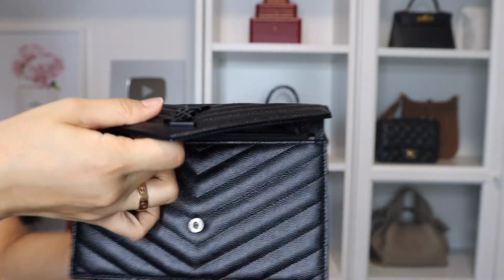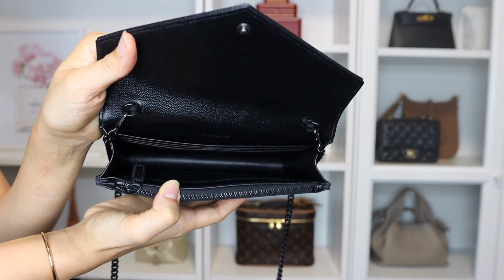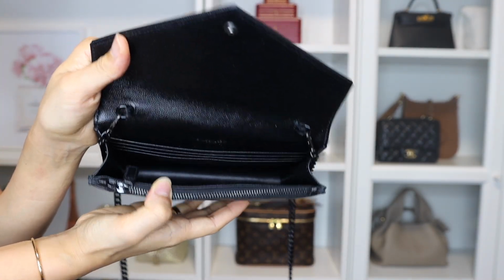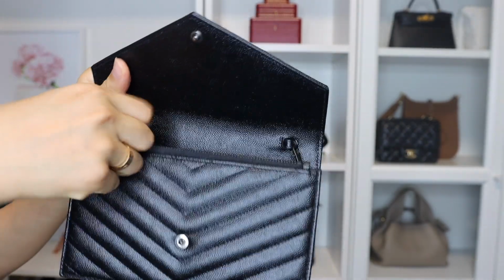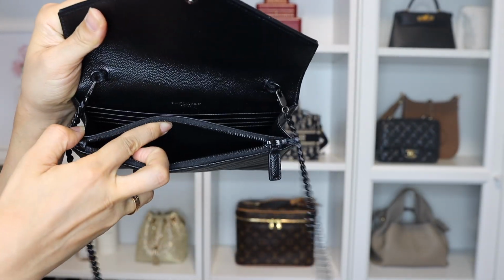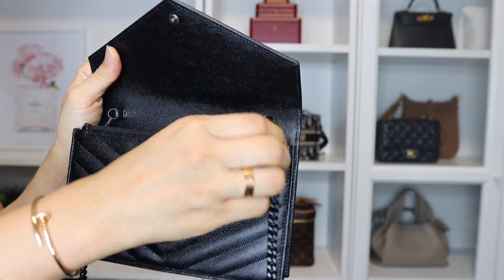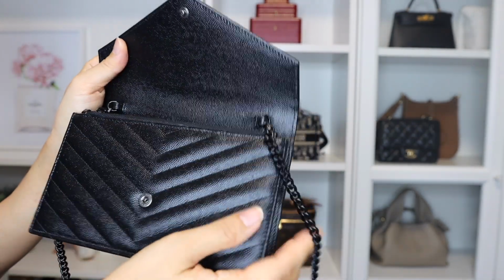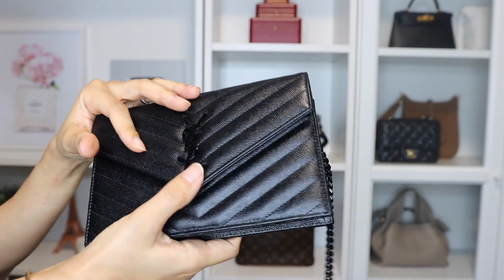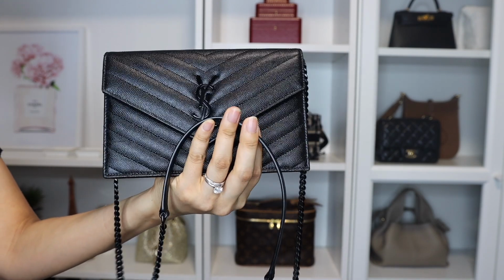Nonetheless, it is a beautiful bag. I mean, it comes with the card slots, a zipper compartment. The inside is completely leather lined as well, so I love the quality of Saint Laurent bags in general. But this is a style that is a little bit too small for what I need at the moment. So I've only used it a few times before I had the baby, while I was still pregnant, and really loved it. So it's basically in new condition, but yeah, one that I think I just need to let go.